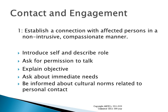If you get permission to talk, explain your objective to help them get through the early stages of dealing with whatever happened. Ask them about their immediate needs. Do they need you to call somebody? Do they need to pick their kids up from daycare? There's a lot of things that might be going on that they may not even be thinking about.